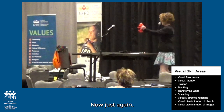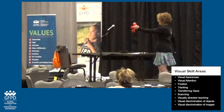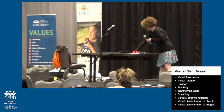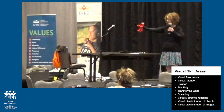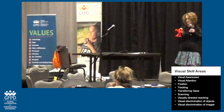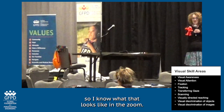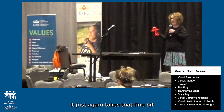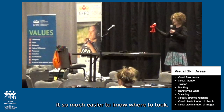So just again. I think that makes a really big difference. I've seen myself do that, so I know what that looks like in the Zoom. So, a black glove, it just again takes that final bit of clutter away and just makes it so much easier to know where to look.